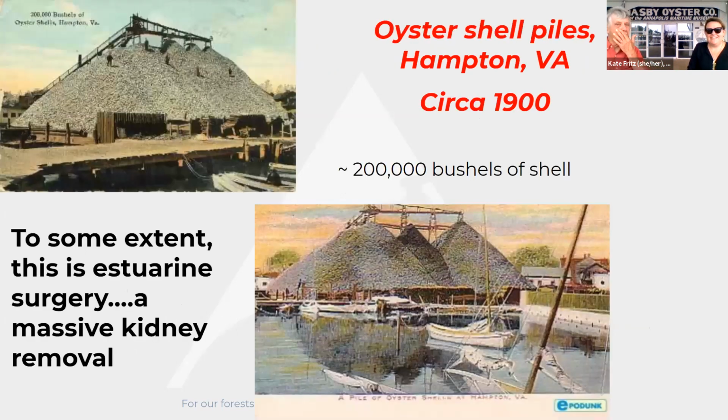This is an incredible photograph. This is from Hampton, Virginia, and that's a pile of oyster shells, 200,000 bushels. So in some ways, the unregulated fishery of the late 1800s, early 1900s was actually estuarine surgery. We were removing one of the kidneys of the bay, and it happened pretty quickly over the course of 2 or 3 decades.